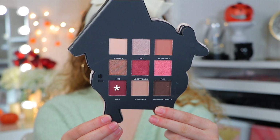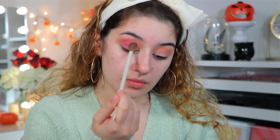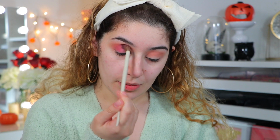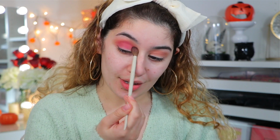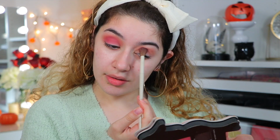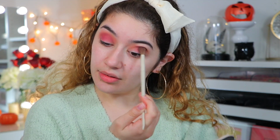Then I'm taking 4, which is a nice matte burgundy, plum shade. Oh, this is beautiful. It's like a nice pinky cherry plum shade almost. This is a really nice shade. I like this one a lot. Okay, this just completely transformed the look into a nice plummy one.